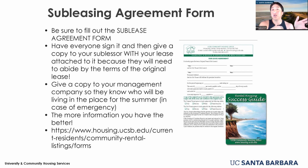You keep the original and give a copy to your management company, and then you would actually give a copy to the other person as well. So just make sure that you have everything filled out, and so all the terms are agreed upon.